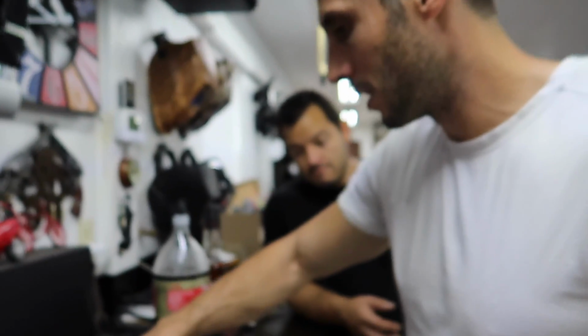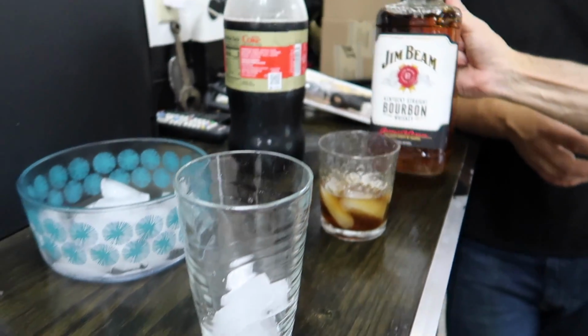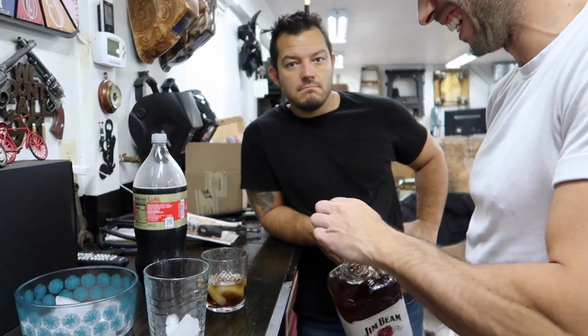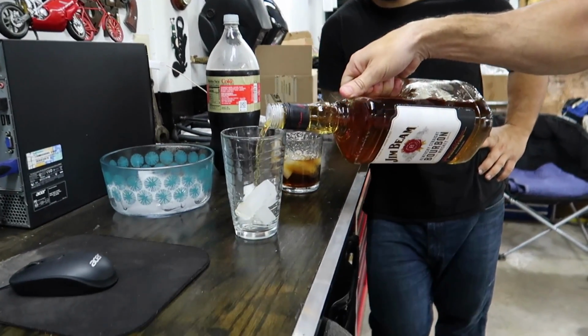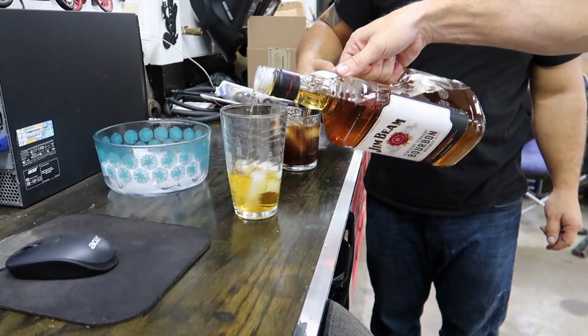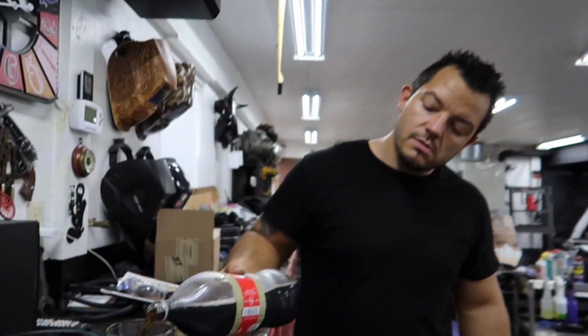Next order of business: make the mechanic happy. He picked up some Kentucky straight bourbon whiskey. People are complaining that we drink beer, so we're switching it up. Is that good for you? You gonna pour some Coke in there? He finally got some caffeine-free Coke. This is made in America. Made in America. Genuine whiskey.